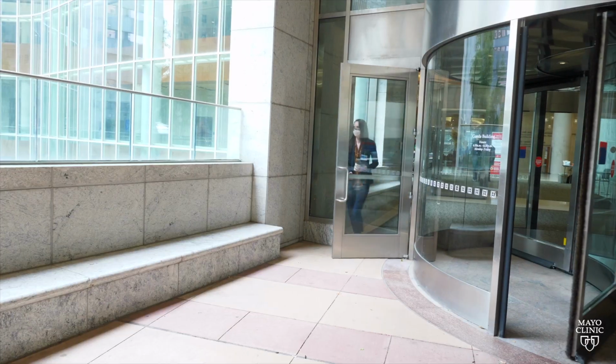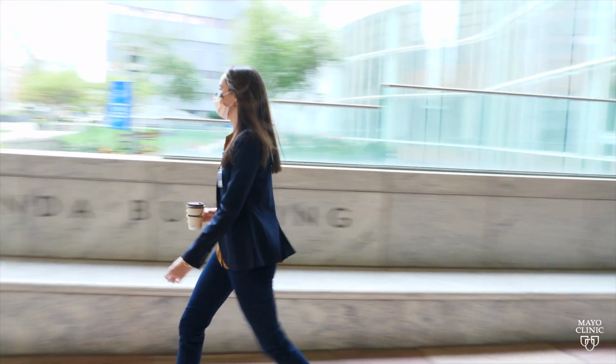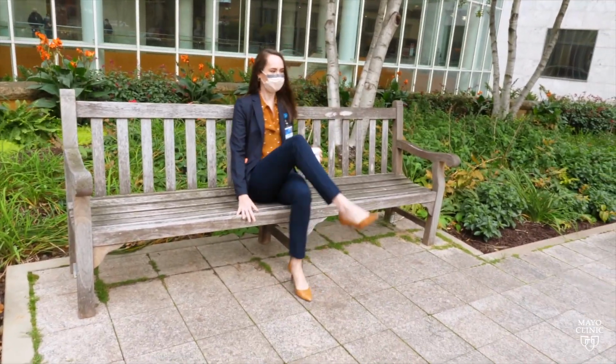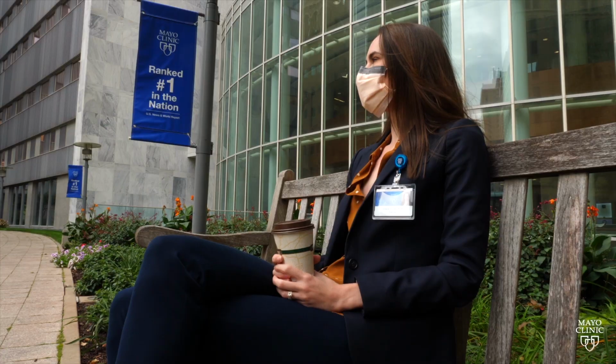So if I have a short break on campus, 10 to 15 minutes, I usually like to step out of the reading room because it's a little bit dark in there most of the time, and just go outside and take a quick walk around, grab a coffee really quickly, and just get out into the fresh air. And it's very pretty out there too.